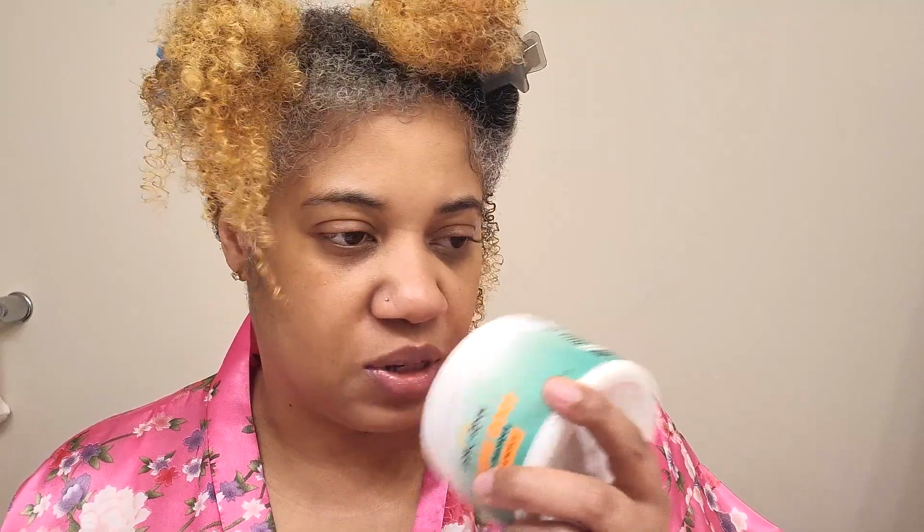So I'm gonna open it up, see what it looks like. It just looks like a twisting cream, really. It smells like a twisting cream too. It kind of puts me in the mindset of the Irish Moss Styler by Nature's Little Secret, but not as sweet. That one has a really, really sweet smell to it. This one is not so much on the sweet side.